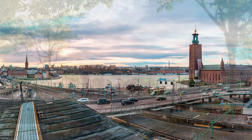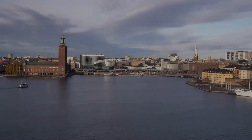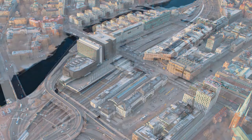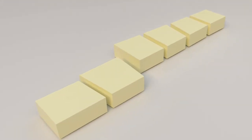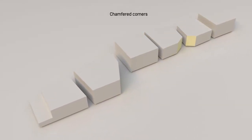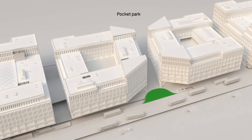We will recreate the historic railway park on the southern tip with spectacular views over the old town of Gamlestaden, Södermalm, and City Hall. With respect to the historic skyline of Stockholm, we have minimized the impact of the massing by adapting the urban blocks to fully integrate it into their surroundings. Like a traditional Stockholm block, the building massing becomes slightly taller towards the wider streets. Chamfered corners create small public spaces. By creating cross streets and a flexible Stockholm block structure, we allow the sun to penetrate into otherwise shaded areas.